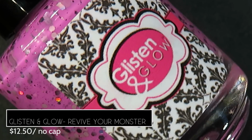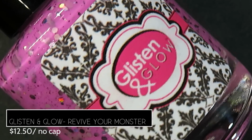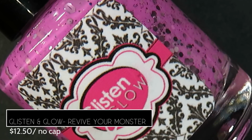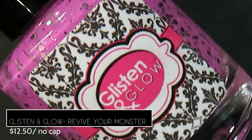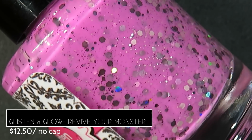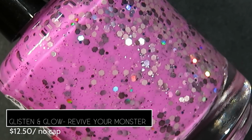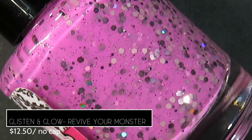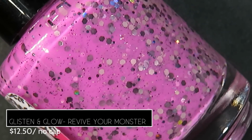From Glisten and Glow this month, we have Revive Your Monster. It's described as being a fuchsia jelly crelly polish with various shapes and sizes of black, gunmetal, light gray, and silver holographic glitters. It's going to retail for $12.50, and there's no cap on this one. It's inspired by the Monster Energy Drink series of Rehab Monster Raspberry Tea.